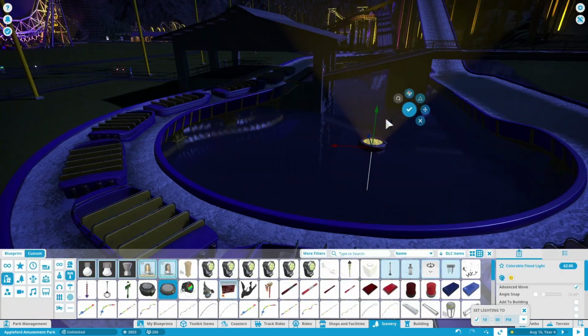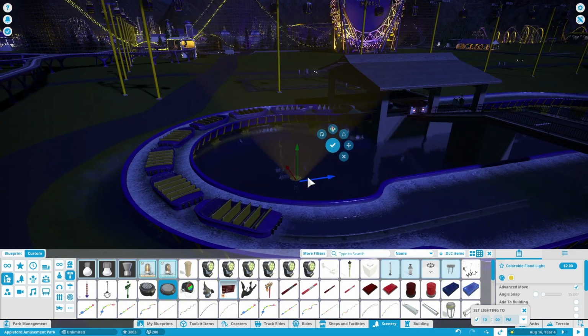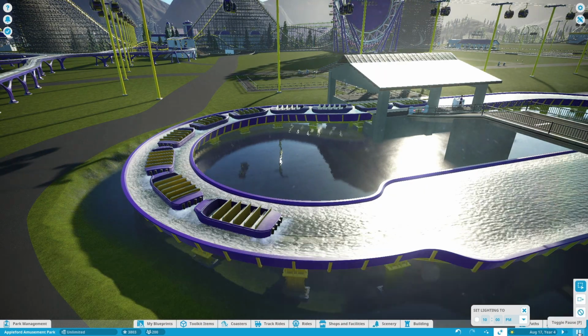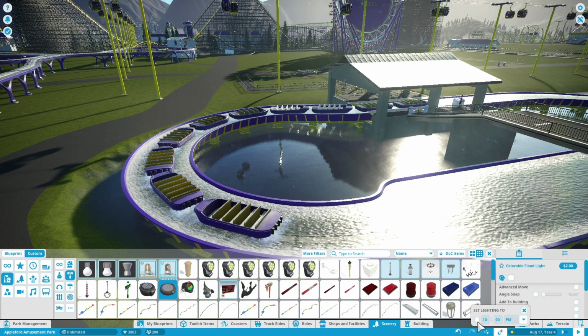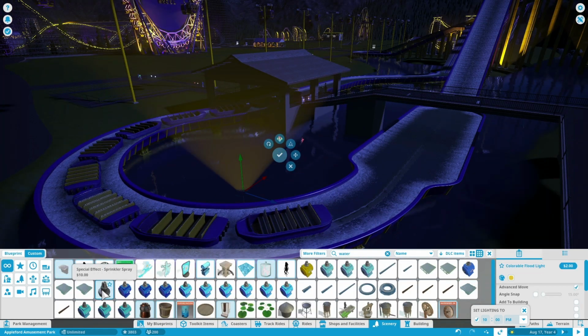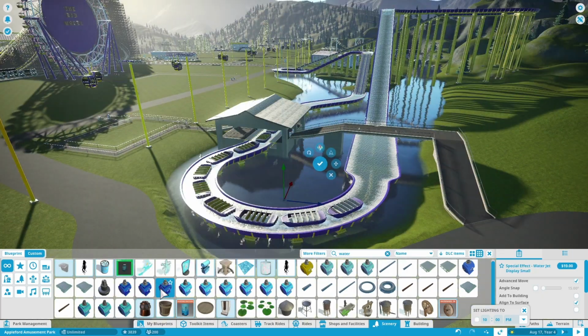And then the final thing I go ahead and do here is I put in a fountain that's at the end of the ride here, as well as a fountain in the actual entrance path to the ride itself. But with that, I'm going to go ahead and let you just enjoy the last few minutes of the ride here and the ride construction.